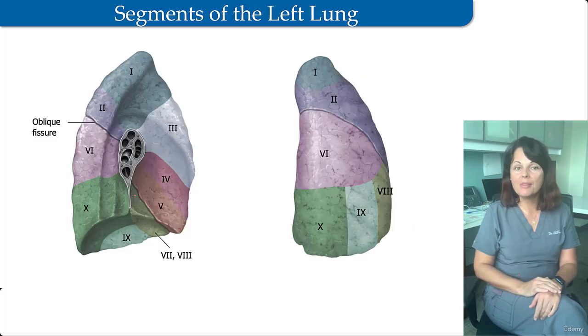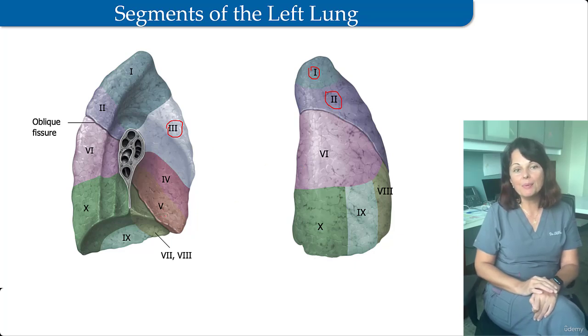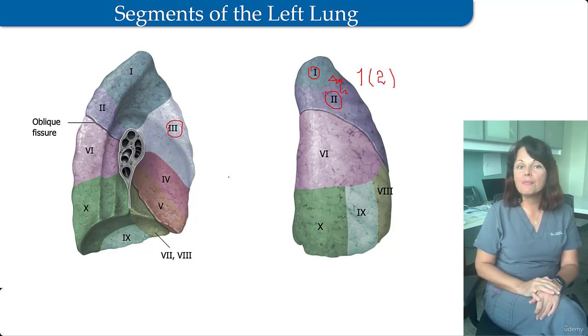In the left lung, the superior lobe is built of the apical, posterior, anterior, and lingual segments. The apical and posterior segments usually fuse into one apico-posterior segment, but sometimes both an apical and a posterior segment are present. Then the lingula consists of two segments, superior and inferior lingular segments.